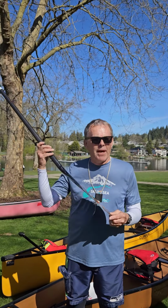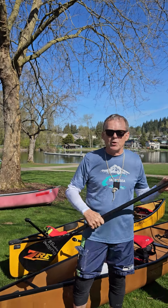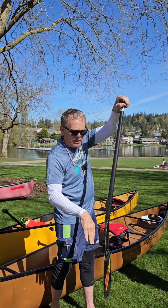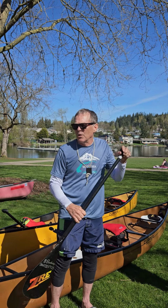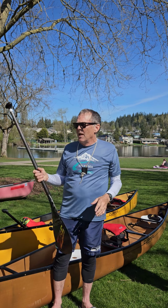Okay. And so first thing I wanted to show you is you see a lot of us using these bent shaft paddles, and the reason for that is because when you're actually paddling and you're pulling, you see right there when I'm at my strongest point, the blade is actually perfectly perpendicular to my body to do a lot of pulling like that. So that's one of the things that you see a lot of people using.